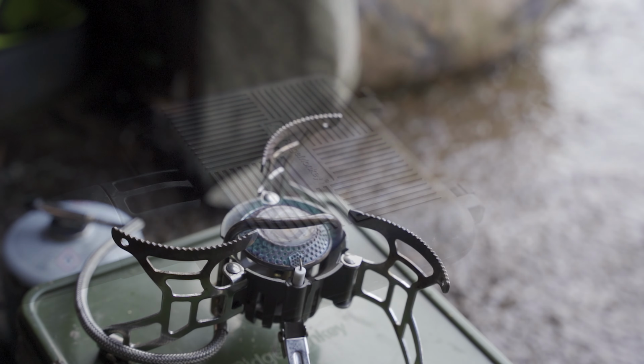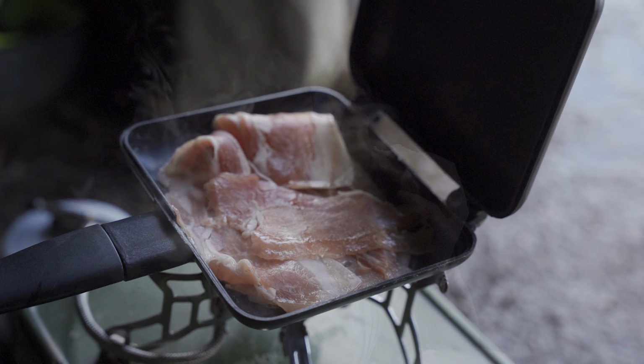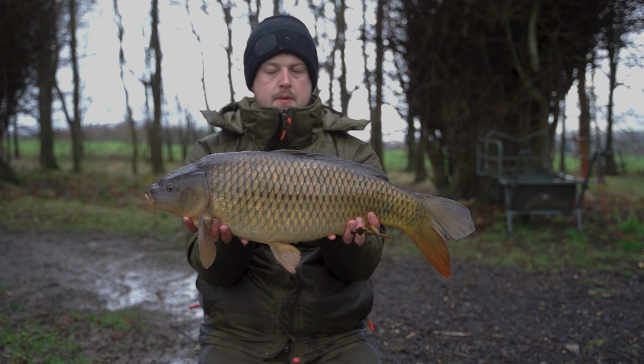For the rest of the day then, the weather set back in again. You know, it's been freezing cold again, the wind's been howling, hacking down through, and we've not been able to see anything. However, Jake's managed a few fish through the day, and he's managed another couple of commons, and I'll show you some footage of them now.